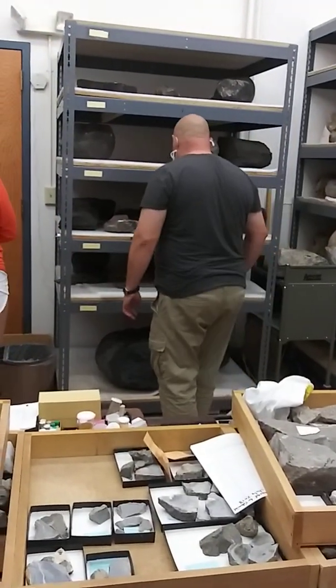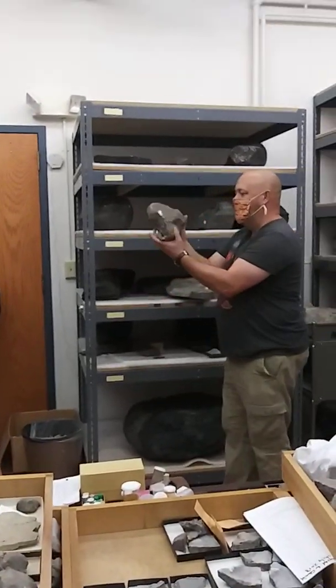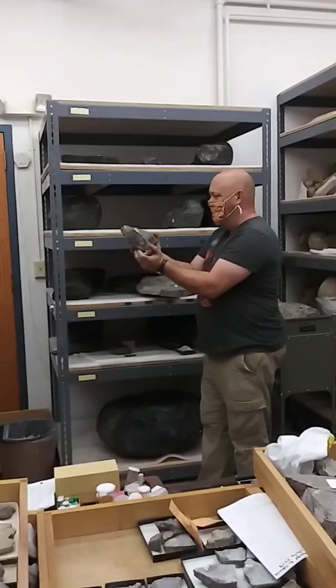So you've got your Helicoprion. Here is a nice smaller one. I haven't seen this specimen before. Okay.